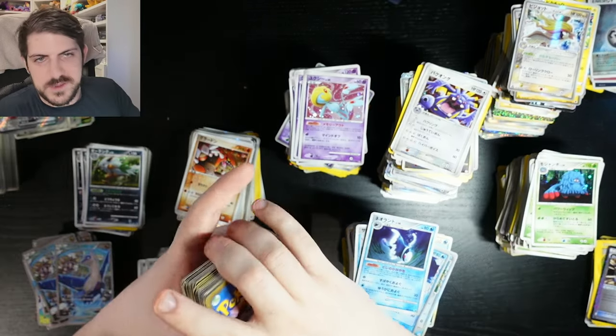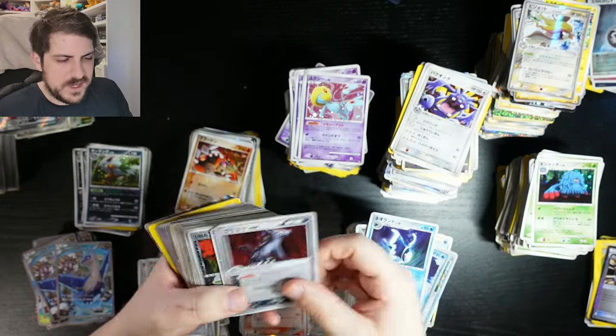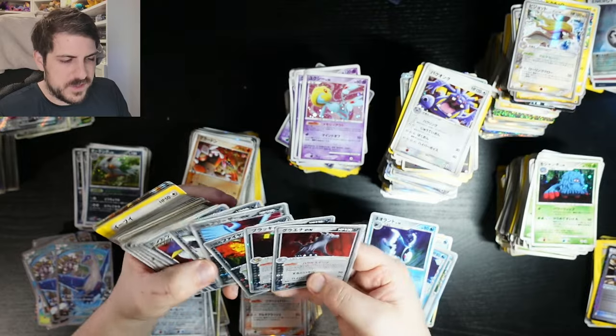Now, sometimes I'll have to upload the same card three times, finding a near mint one, a played one, and a damaged one. And I'm perfectly fine with that.